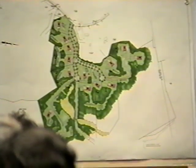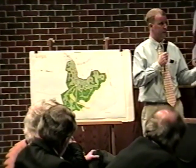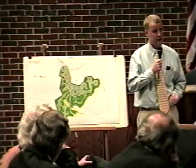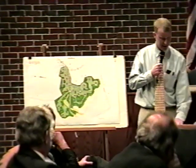Also, as part of the development, on several lots we have shown rain gardens for roof drainage, so roof runoff can recharge through vegetated rain gardens. There are details in the plans that show the sizes and the landscaping that's going to be proposed in the rain gardens.